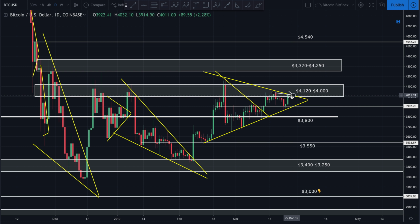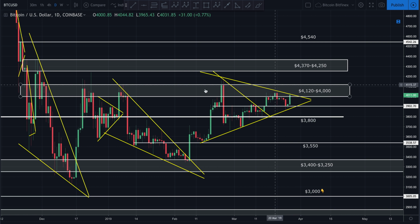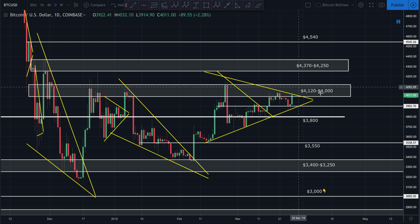This is back on the daily chart, guys. We are obviously approaching this apex here. A break up above 4120 would be an extremely bullish sign if we can get a decisive, not a wick, but a decisive break above 4120. Again, by decisively, I mean a daily candle both opening and closing above 4120. If that does happen, I'm going to start to get extremely, extremely bullish.